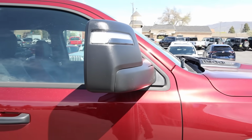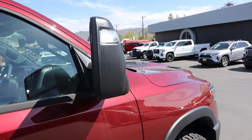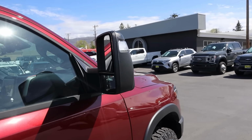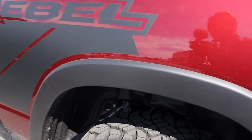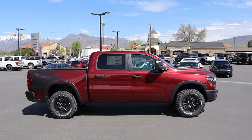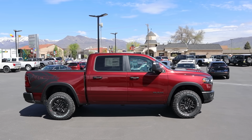And this one actually has the trailer mirrors. So they do the extend out function and all of that. And here's kind of a look at the mirror itself. It's split there. And then you've got this big Rebel decal in the back. And we do have multi-link in the rear. Here's your full side view with the Rebel. You can see that front to rear stance is pretty dang level.